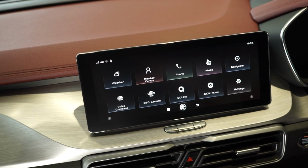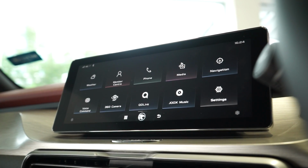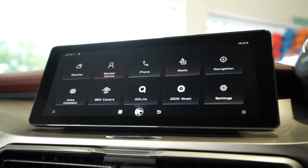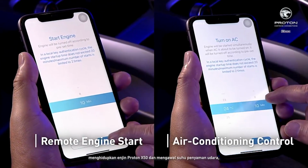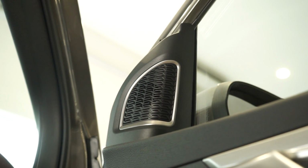The center touchscreen is also bigger, now measuring 10.25 inches. It largely gets the same functionalities as the smaller screen system, but here it adds on extra functionalities for the "Hi Proton" voice commands, where you can control the windows too. The Premium also adds on Proton Link app connectivity, where you can lock or unlock or even start the car to set the aircon on remotely through your smartphone. Speaker count is also up from 4 to 6.